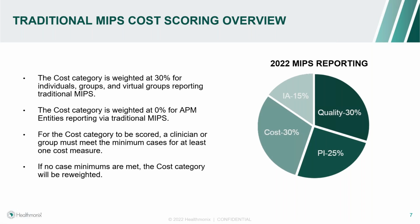Cost score is reduced to 0% for APM entities reporting through traditional MIPS. So for those people, that cost score will be moving into the quality category. For the cost category scores, you need to hit minimum cases. Each one of the measures has a minimum case volume. If no minimums are met, the cost category will be reweighted for you.